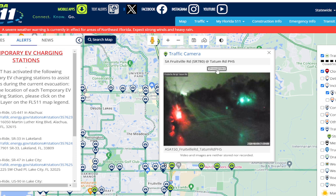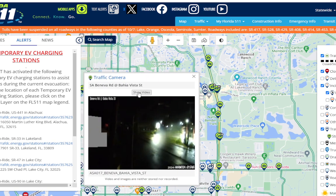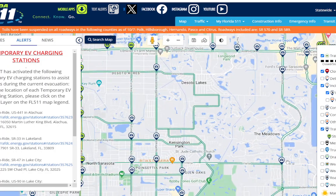Let's look at this one here. Maybe the power is out. When we go to show video, maybe that means the camera went down and it doesn't load. Let's see this one here. Yeah, these might have gone down. But I'm amazed that some areas have power over here.